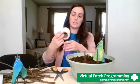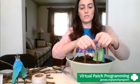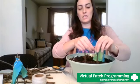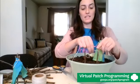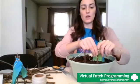And then I'm going to take a piece of string. I'm going to make it a little longer so that I have plenty of extra string to tie. And then I can just always cut off the excess. So I'm going to tie around 1 twig. And again, if you don't have a pot of soil yet, you can always use your clay to stand up the twigs until you can get your pot in soil.